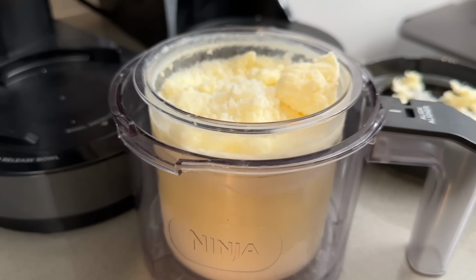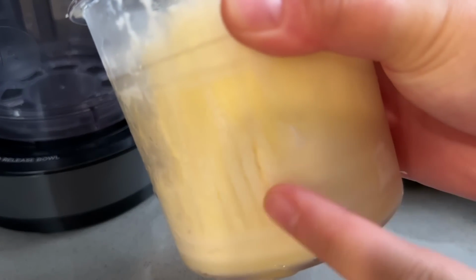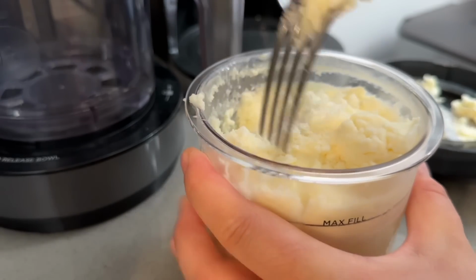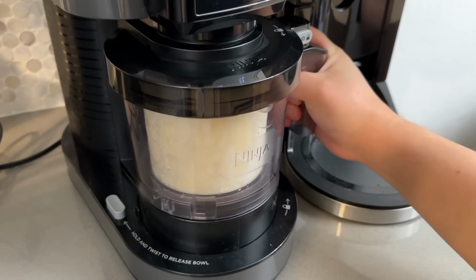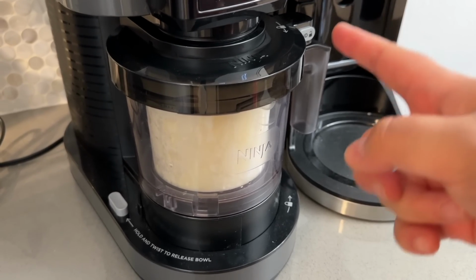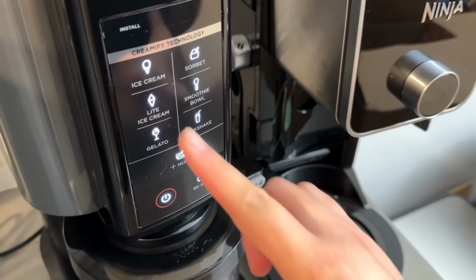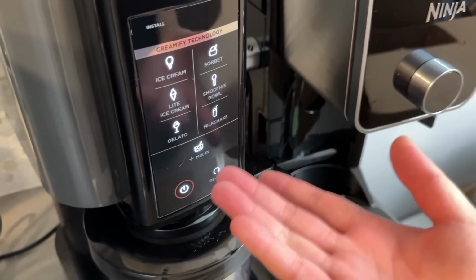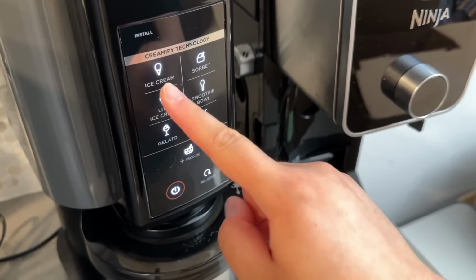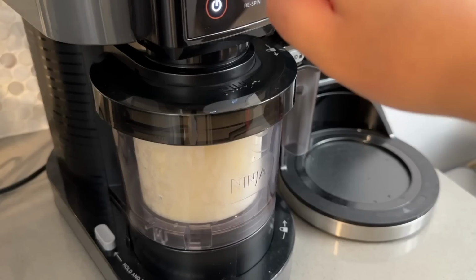Powdery, but then I take a fork and I scrape down the sides because the sides are kind of frozen and icy, so this helps with that. Then I just add a little bit more milk, and then we respin. Actually, I just remembered we don't respin. I click this light ice cream thing again, which I think is similar to respinning, but more thorough. I don't know, I've just been doing it this way. So I click this once the first time and then once the second time, and then I don't have to respin it at all after that.